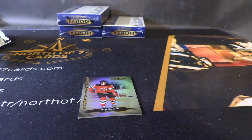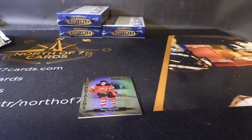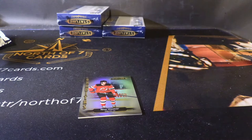Just have to grab my bigger top loads here. And then we got Nico Hischier.